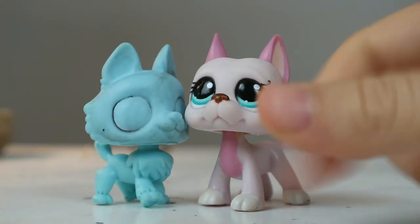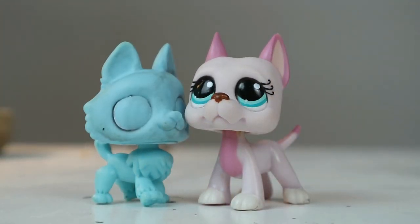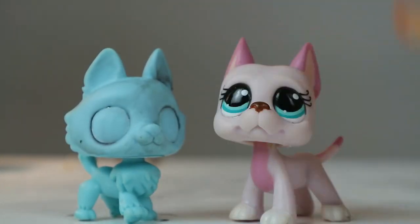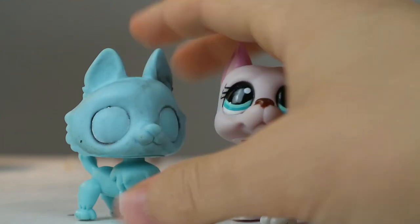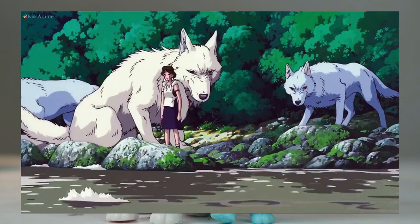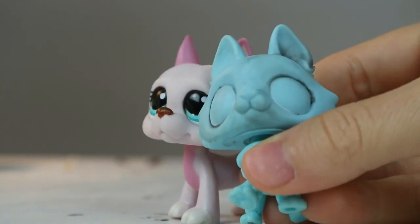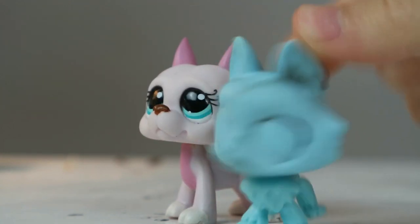So what I want to do is I want to swap these. I'll use the husky as the head, and this is the body. And that will be a wolf character. Princess Mononoke, you know, has a wolf that she rides, so I thought that would be very cool to do. Plus, I love this base. Oh my gosh, I love this base. And then Princess Mononoke is where all this comes from.